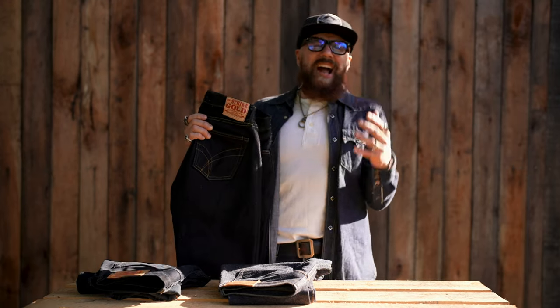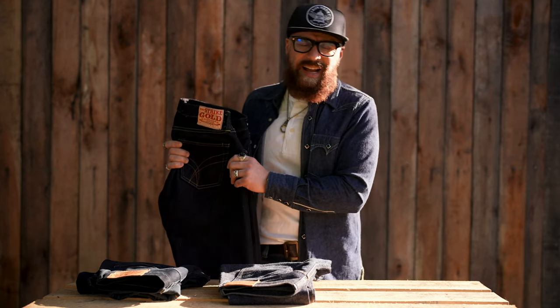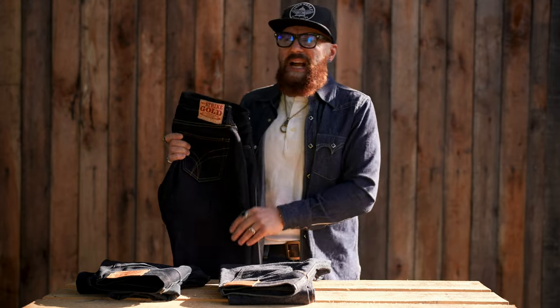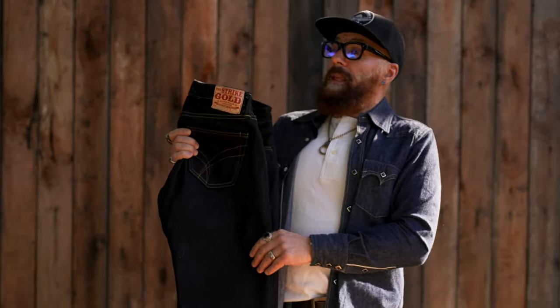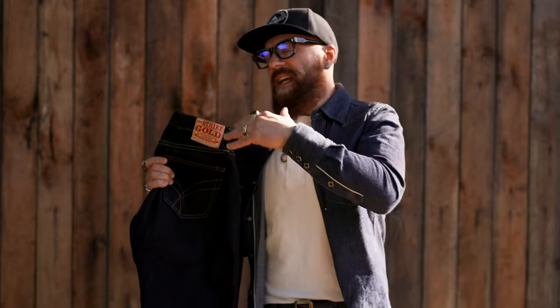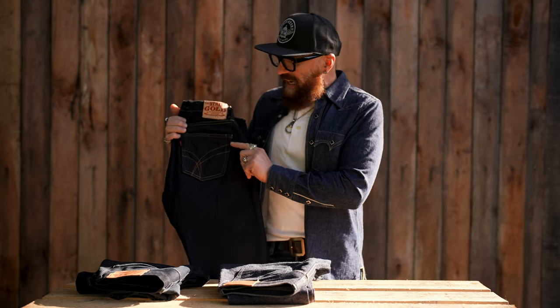So their cuts really, this fabric is only available in two cuts, straight and tapered. The tapered cuts are quite relaxed cut. They don't have the same amount of variety in cuts that Samurai offers, they don't have the same variety that Ironhide offers, but they have something really unique that only they are able to offer.